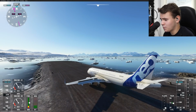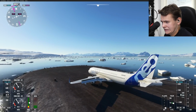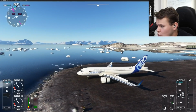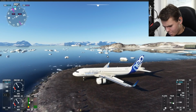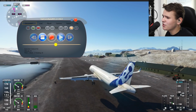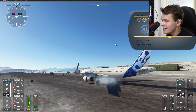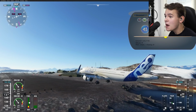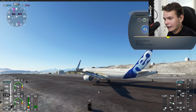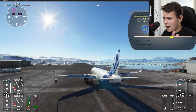I'm fully stepping into the brakes because this is going to be a little bit of a cold one. You really don't want to be overrunning here at this airport. Jesus Christ. Okay. Yeah, overrunning probably is a very bad idea here. Pretty cold. Especially when we now go on for bigger planes, we should probably try really landing as early as possible using most of this runway, because this is about to go wrong.